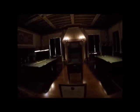Here we're taking a look at the billiard room. Very dark. Seems to me that Flagler would have had a little trouble seeing his balls in this room.